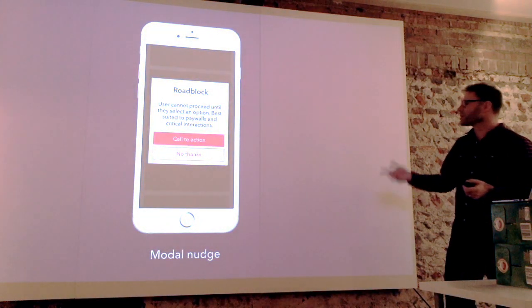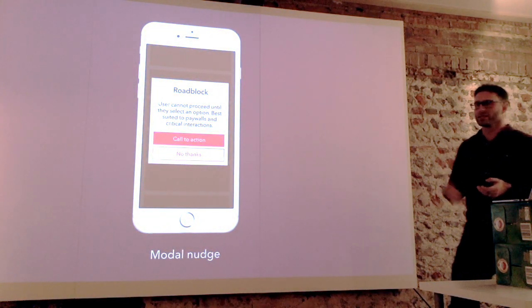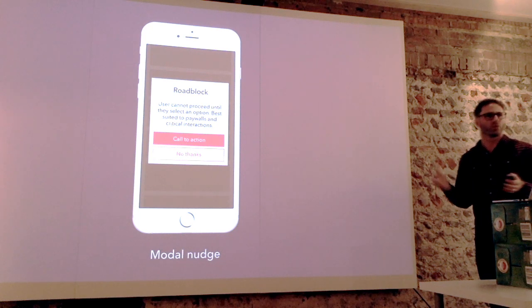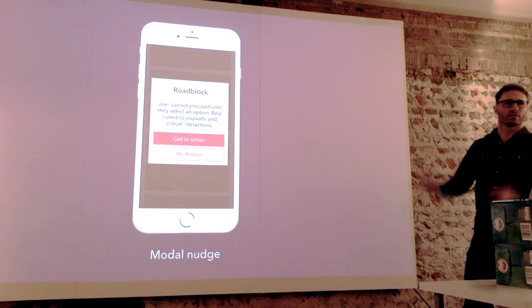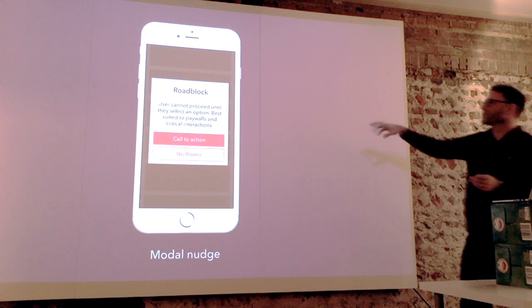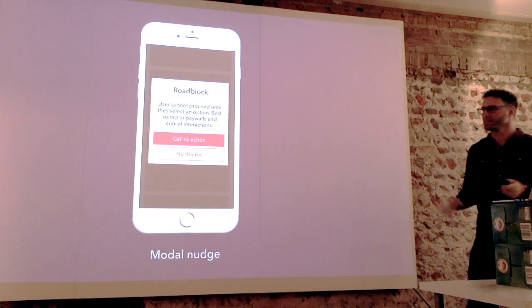And maybe a modal dialogue instead of the in-feed nudge, because it's that much more important. It's a higher priority thing. It's like a roadblock in a way, this sort of nudge, where it doesn't let them into the app until they've said, I'll do it, or no, I don't want to do it now.